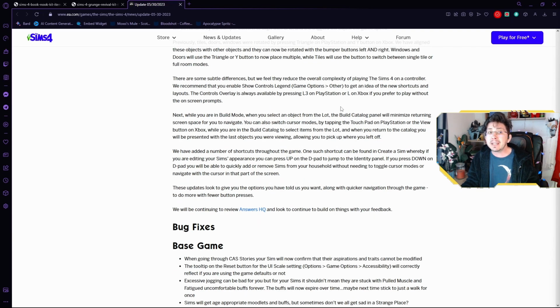They also recommend for console players that you enable Show Controls Legend, which is Game Options, Other, to get an idea of the new shortcuts and layouts. The controls overlay is always available by pressing the L3 button on PlayStation or the L button on Xbox if you prefer to play without the on-screen prompts.